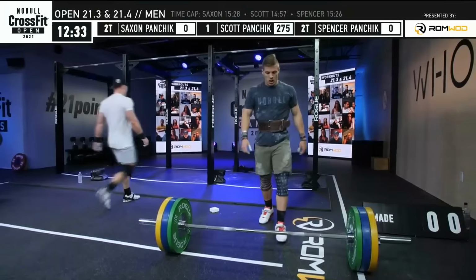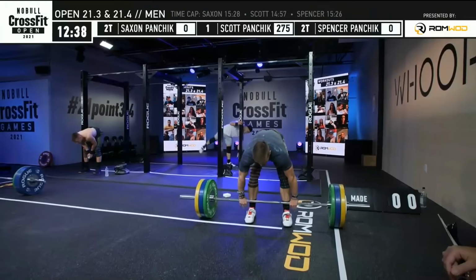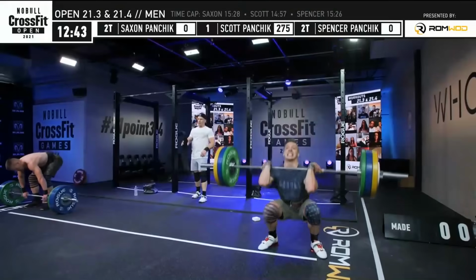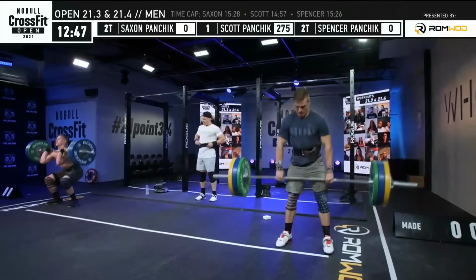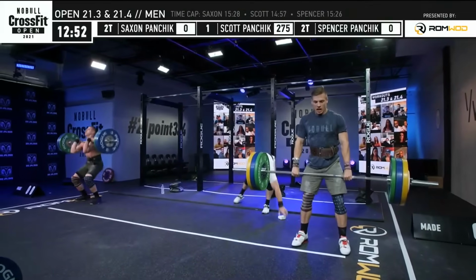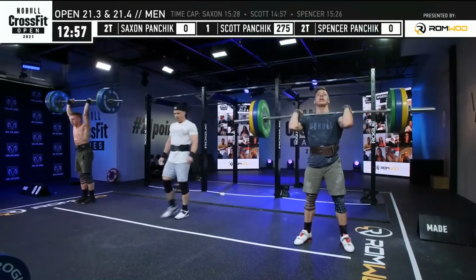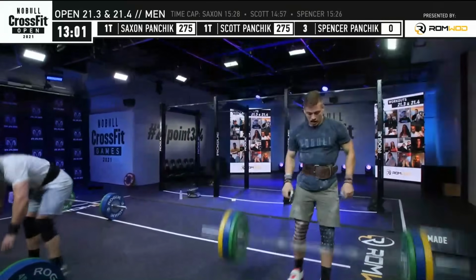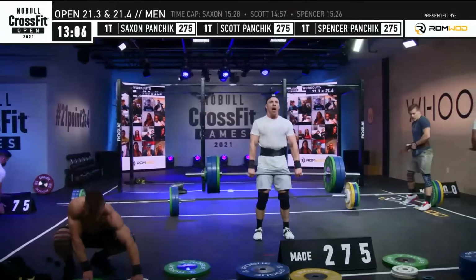So right here, Spencer is going to approach this barbell. 255. I can't see. Actually, you might have some 10s on there, so that might be 275 as well. Yep, 275. Okay, right there. Got to get that hook grip. Meanwhile, Saxon's on the left at 275 as well. Saxon will hit that. Now Spencer's got to hit the jerk. And that will count for Spencer. So 275 is the order of the day right now for the Panchik brothers.